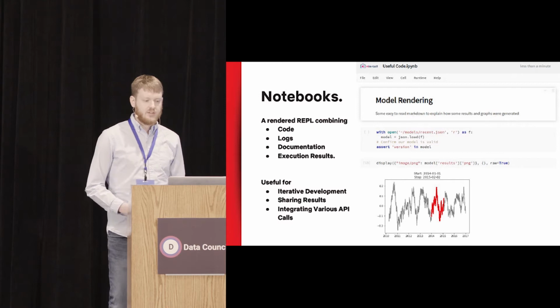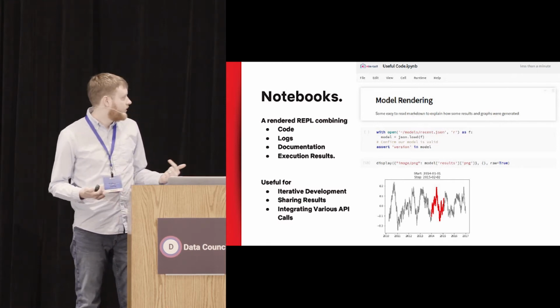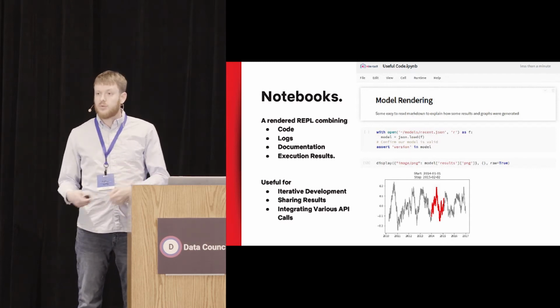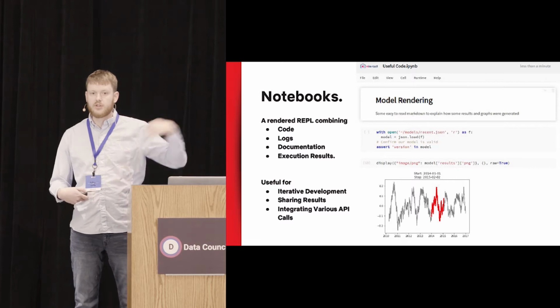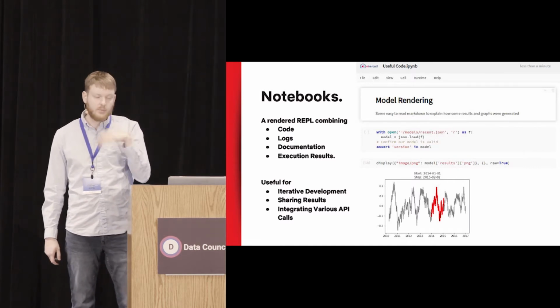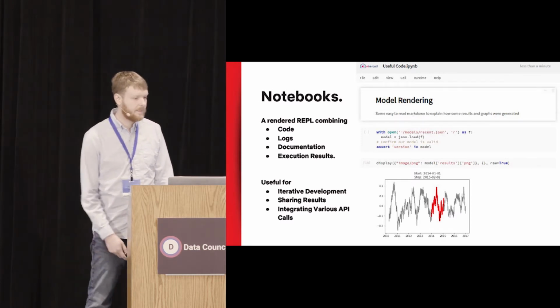It's also really handy to share results, or to integrate with various API calls. So here you can play out how you did something, like integrate a tool or experiment with something or prototype something. You can share it by just giving this notebook file or the notebook link to someone else, and they can reproduce exactly what you ran. And that's really important for later, what we're going to talk about.